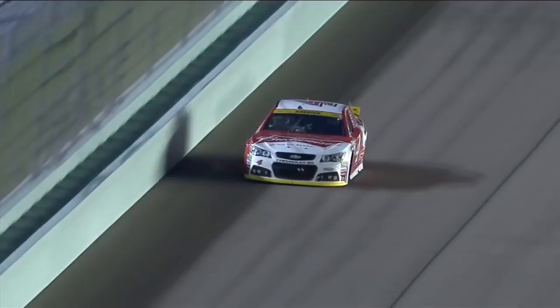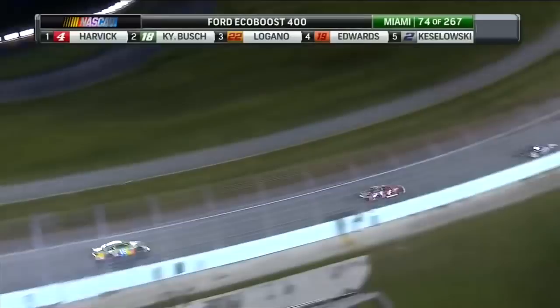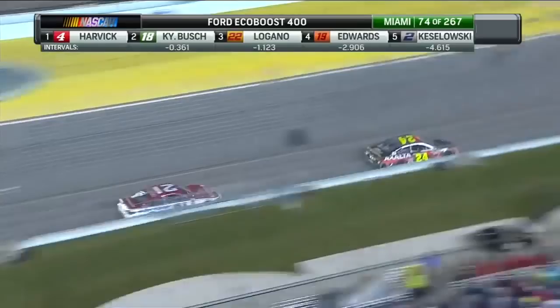Well, back in the field, Rick, Jeff Gordon is in 11th. He has now passed Jamie McMurray. The two had a fierce battle for about six laps. That battle did not make Jeff Gordon very happy.